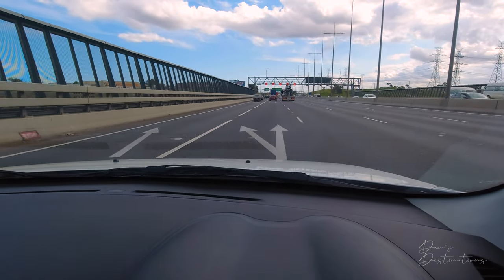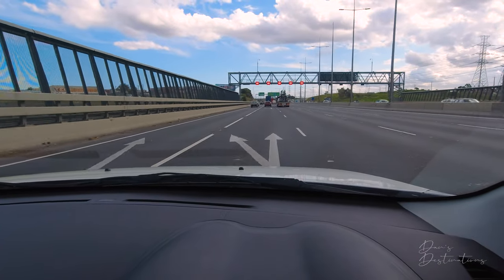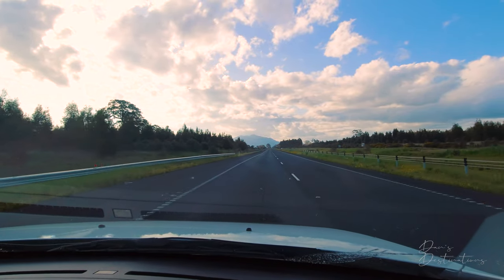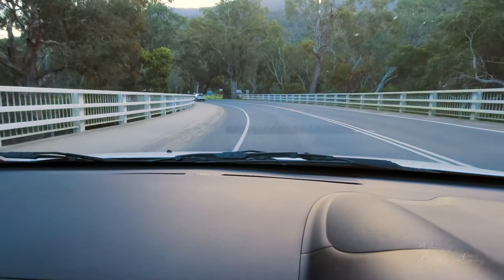Last spring, I took the opportunity to visit the Grampians with my cousin Craig. We started our drive from Melbourne, passing by Ballarat and Ararat before arriving at Halls Gap.